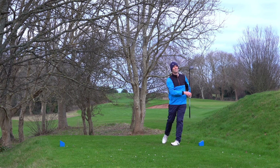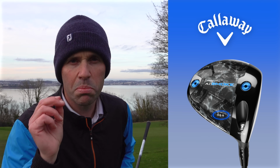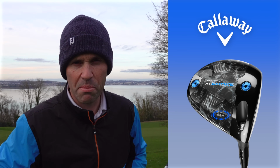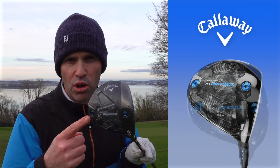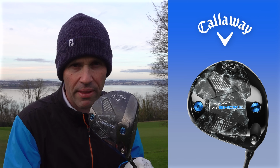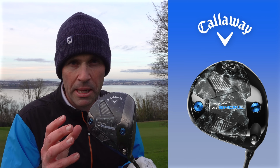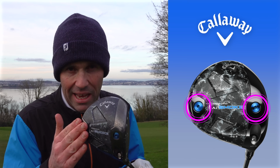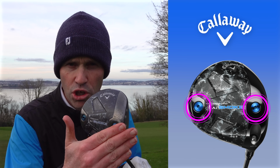Then you've got the triple diamond, which is actually their low spin option for players that want maybe something that spins just a little bit lower. Maybe they go at it quite hard. When you look at the bottom of this club, you've lost the rail now. That's gone off this particular model. And you've got 2 weight ports, one at the front, one at the back. You've got a 14 gram weight at the back here that I've set it into, and a 2 gram weight at the front.